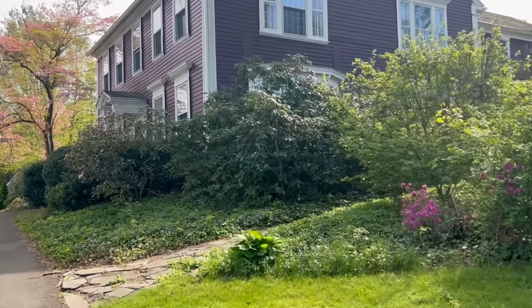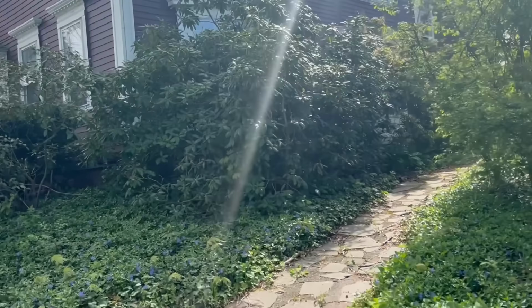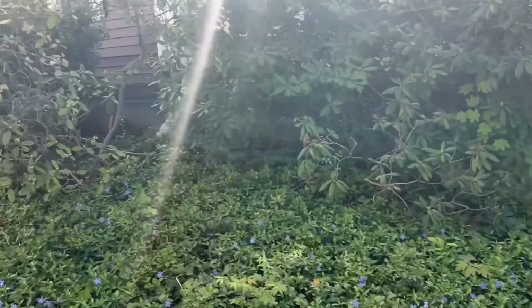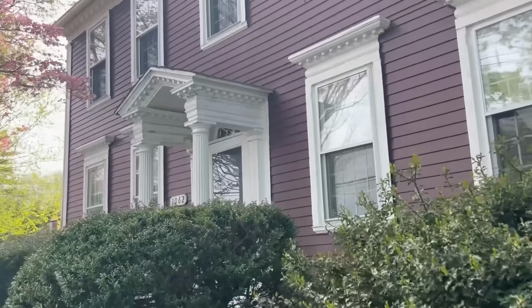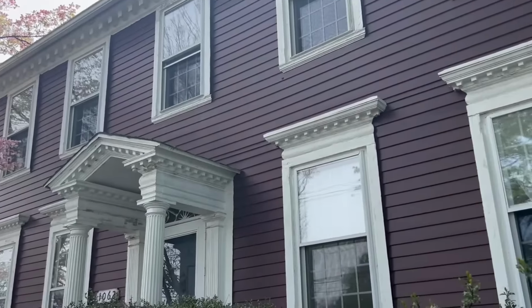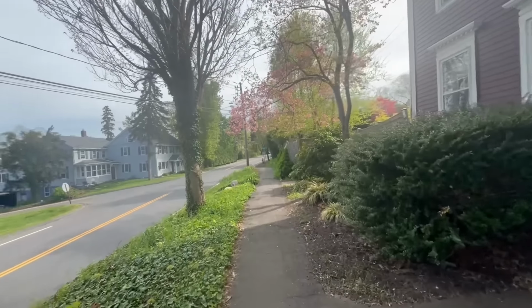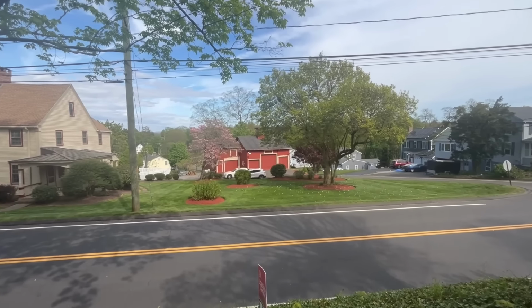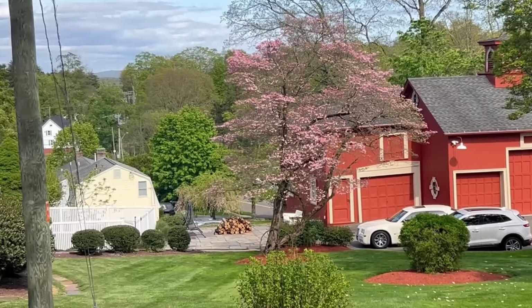This house is stunning. This is the George Porter house, and it was built in 1770. Check out that little pathway to like a secret garden. Makes me feel like I'm back in time. I love all of the trim work on this house. The owners keep it in such nice shape. I wanted to show you this cool old barn. Isn't that awesome? It's in really nice shape.